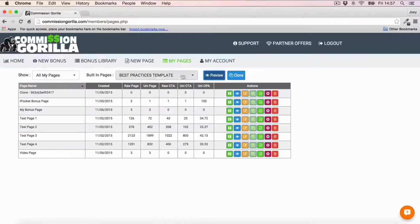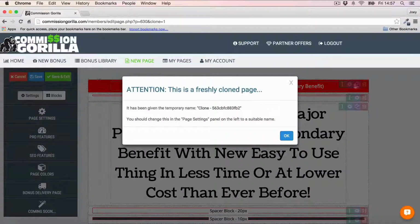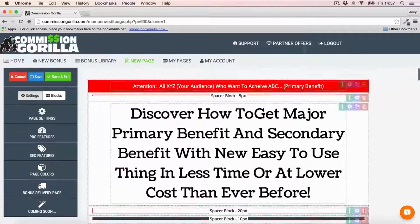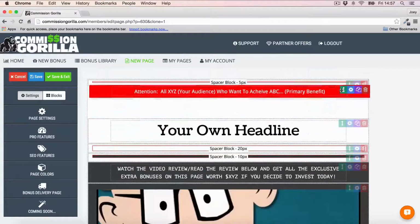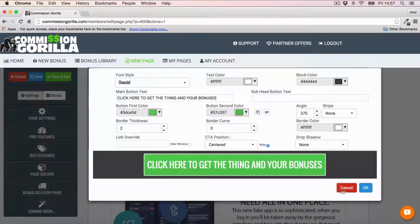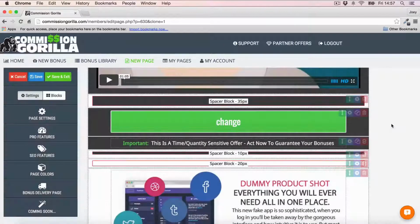All you have to do to use this template is hit this clone button, and that will open up that template in a brand new page. It's just letting you know that this is a cloned page, and that's okay. And there you go, you've got the page here now ready to go, and you can literally click in and customize this however you want. Your own headline goes here. You can move things around, change the video up. If you want to customize this button, you can change whatever you want to change. You can literally do whatever you want to do.